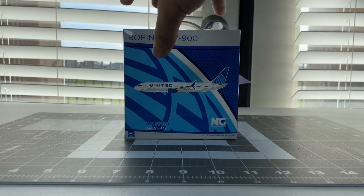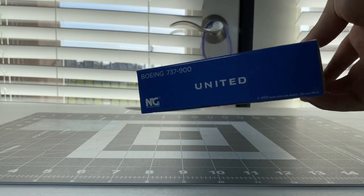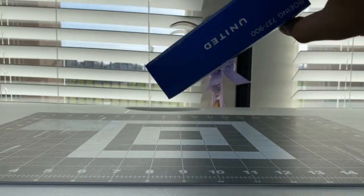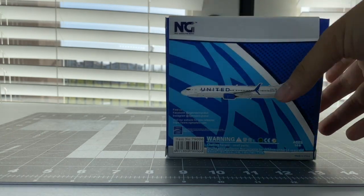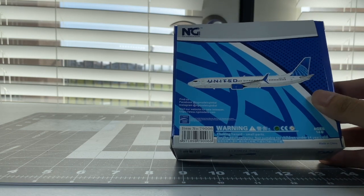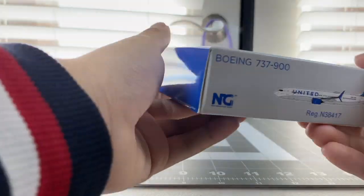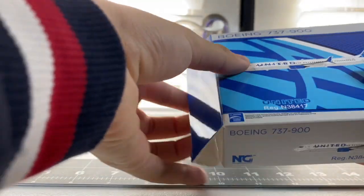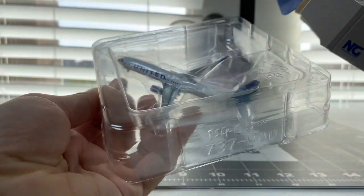And now this is the last model I'm getting for the October releases from NG, January releases. The sides are pretty much the same, as well as the back with your NG logo right there and your social media pages. Item number for this one is 79006. And let's get into it. There's already an opening, which I don't know why it was like that. But nevertheless, let's get unboxing and hopefully we can get a model intact.